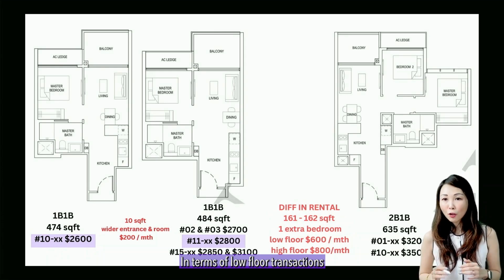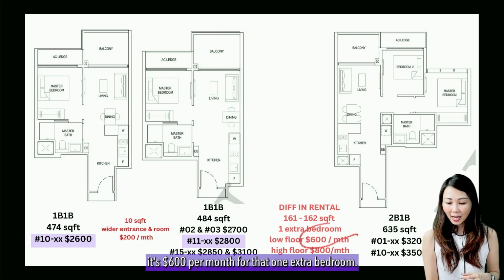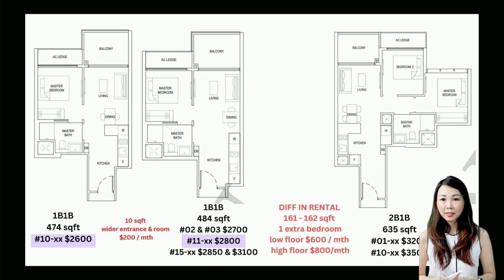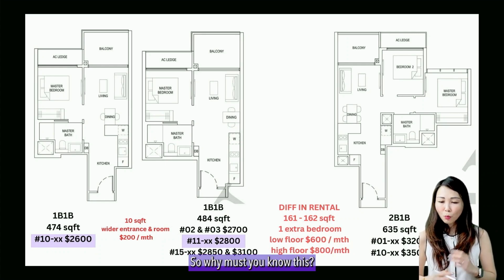In terms of low floor transactions for 2-bed, 1-bath versus 1-bed, 1-bath, the difference is $600 per month for that one extra bedroom. And in terms of high floor, the difference is $800 per month for one extra bedroom. So why must you know this?